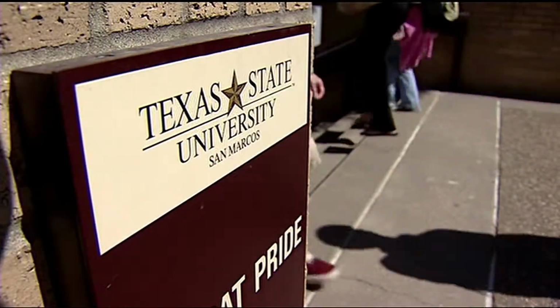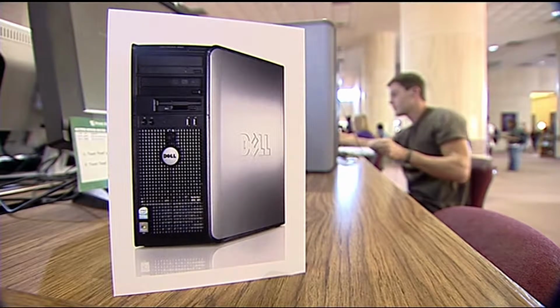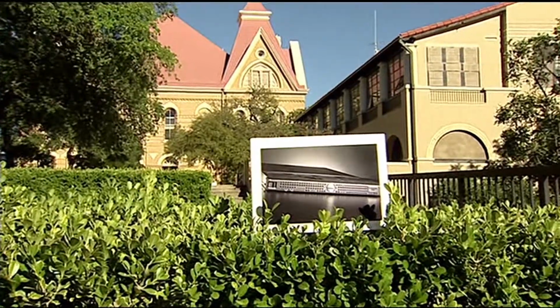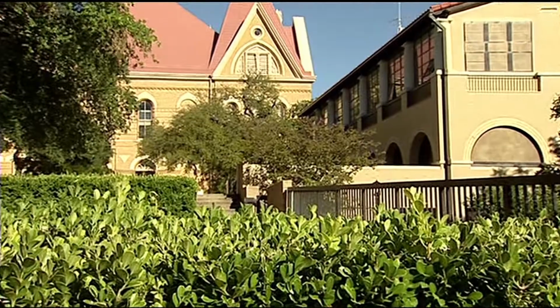This year, Texas State reported losing 47 items, most of which were computers. The university lost 32 of them, as well as 3 laser printers and a $6,000 server, all of which just disappeared. It's unacceptable, especially because it's a university. So, I mean, you shouldn't just lose stuff like that.